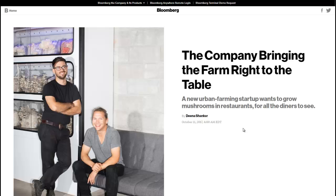We're over at Bloomberg.com. They have an article on MiniFarm. It's a startup based around New York, at least that's where some of their customers are, and they are growing mushrooms right inside the restaurant. Pictured here are some of the founders with their device behind them. Measures about 6 feet high, 4 feet wide, 2 feet deep. Looks like they have it on top of a 2-foot base right there.